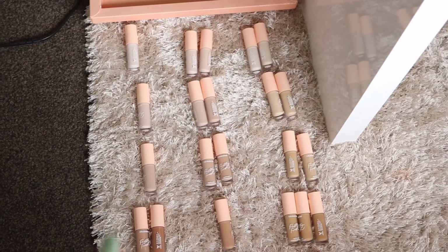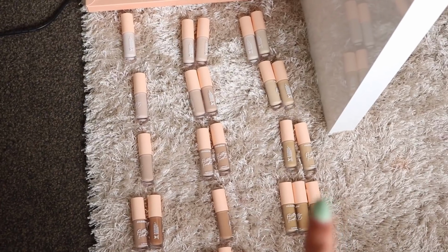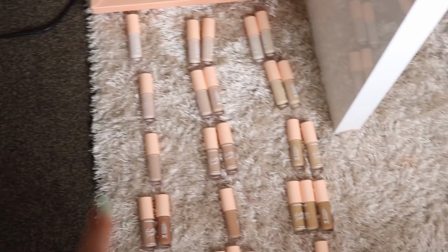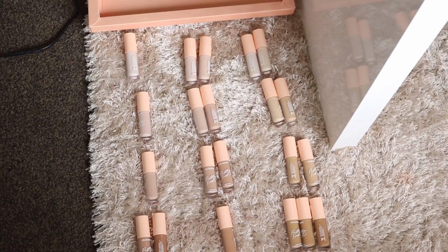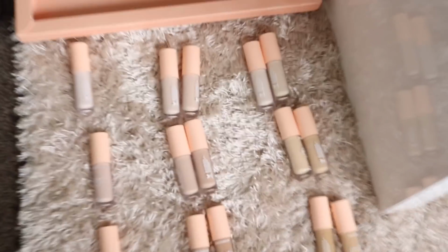So pretty much the left is cool tone, middle is neutral, right is warm, and you can see there's a lot of neutral tones, then probably warm, and there's not so much of the cool. Maybe that's why I thought there was a lot of shades that look a little bit grey, just looking at it from the tube. Don't you guys think they look a little bit grayish? I don't know. But let's just look at them a little bit more in detail.